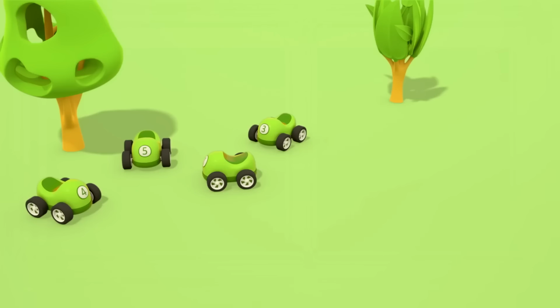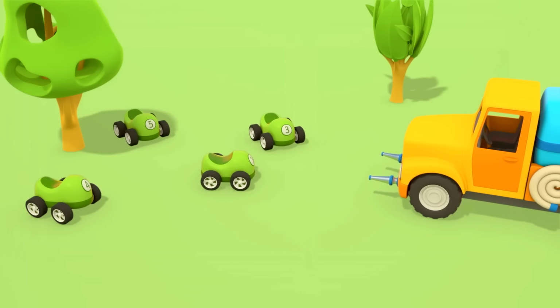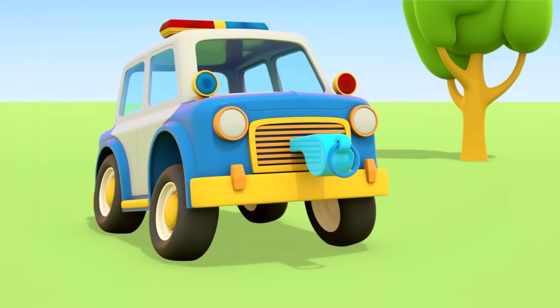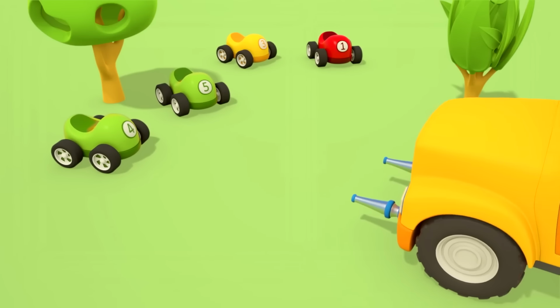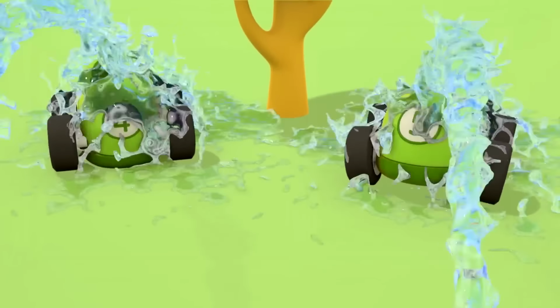The whistle again. You shouldn't play with paint. Let's go get clean. The cars have been cleaned, but one's run off. Stop! You've also got to be cleaned. There are 2 green cars. We'll wash them now to find out which one is really green.